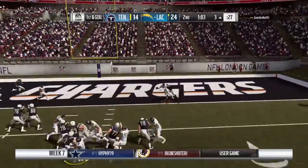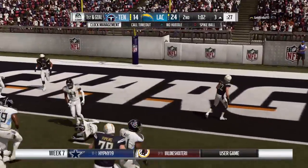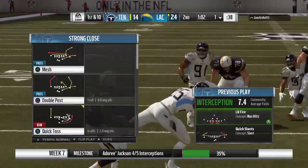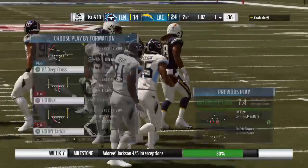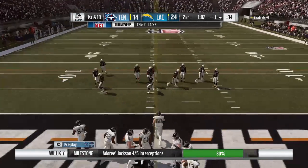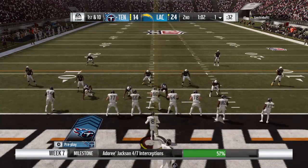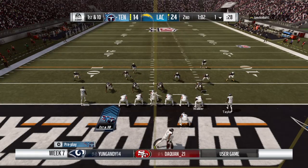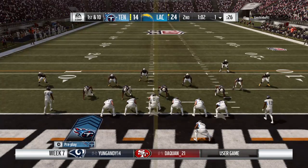Throwing, Rivers. Into heavy traffic, and it's intercepted. Picked up by the USC man, Adoree Jackson. Brandon, this is why golfers do their best to never count a score in their head before the ball goes in the cup. This looked like a slam dunk for points on this drive, didn't it? Instead, they're throwing an interception, and they're going to come away empty.